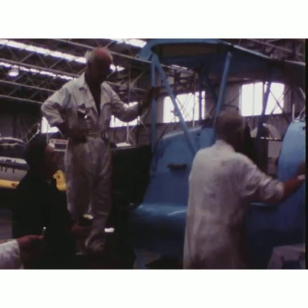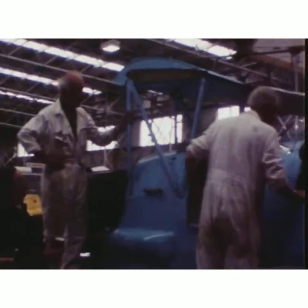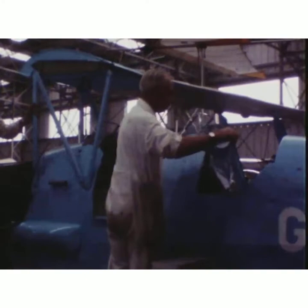Mind you, don't drop it. Yes, it's working. Yes, we're running. Yes, I can hear it. Right, mind you, don't drop it, John. I need it somewhere with a good angle, John.